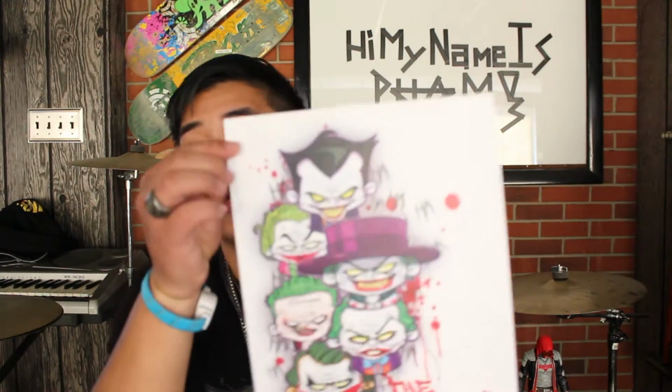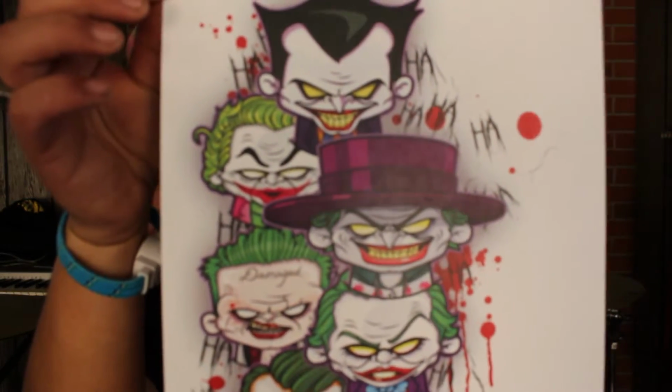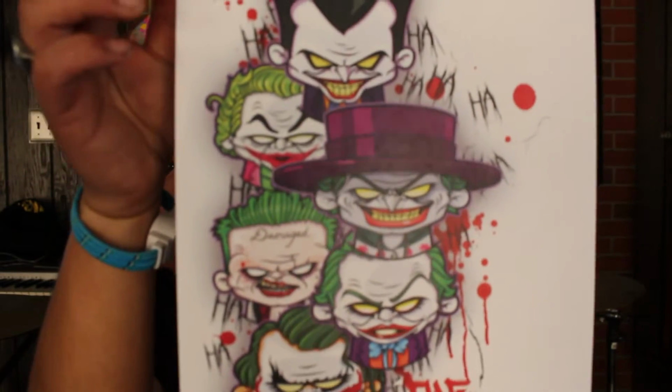This one's just super sick. It's a collection of all the Jokers in one. I'm sorry if it's not in focus. I'm trying my best. I have the autofocus on. I can't see because I'm not wearing my glasses, so everything's just a blur to me.